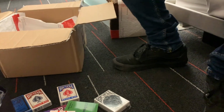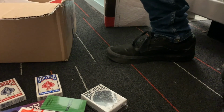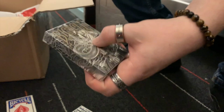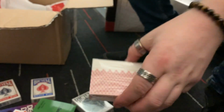I've got the Jack Daniels playing cards in case I want to go for a piss up. Jack Daniels. My dad's a big fan of Jack Daniels. I've also then got the Bicycle. I think this is the Tsunami. How cool is that? And then I've also got, I think this is the Jokers and Thieves deck.